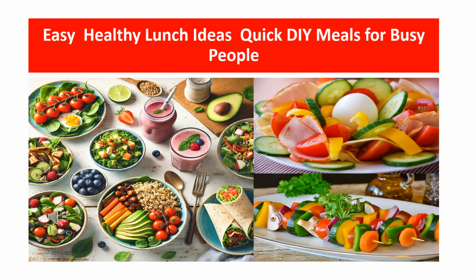How can I make a filling lunch without expensive ingredients? Focus on high fiber and protein-packed ingredients like oats, beans, lentils, eggs, and whole grains, which keep you full longer.